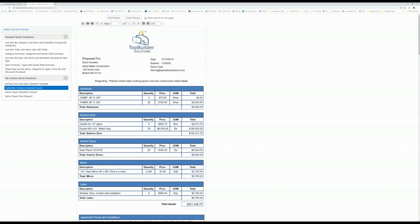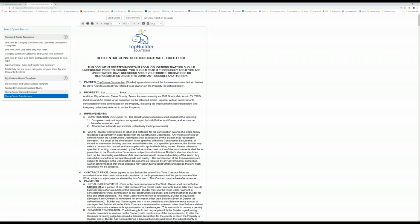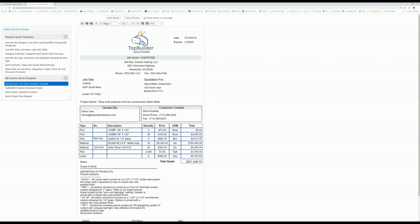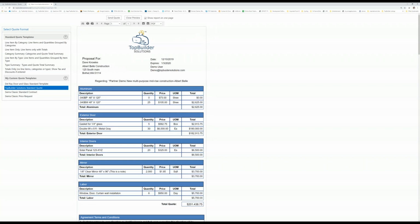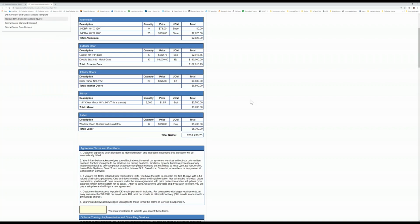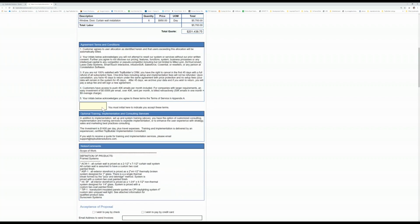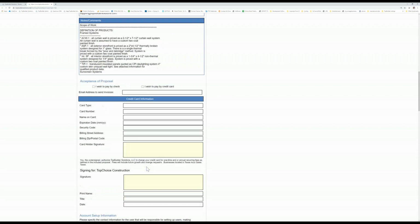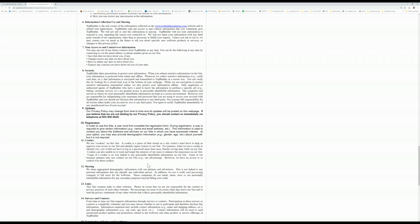So we can customize the quoting templates for the customer. This is our template, the TopBuilder template here. I have a home builder contract in the demo. I have a home builder price request in the demo. And I have the window and door manufacturer template or installer template in here. What I'm going to do now is go ahead and select the TopBuilder custom template because this is the one we typically use. You can see that we included spaces for them to initial the terms in the agreement. You can see that we include a place to capture payment information and signatures. And then we have our addendums attached to the bottom of it.